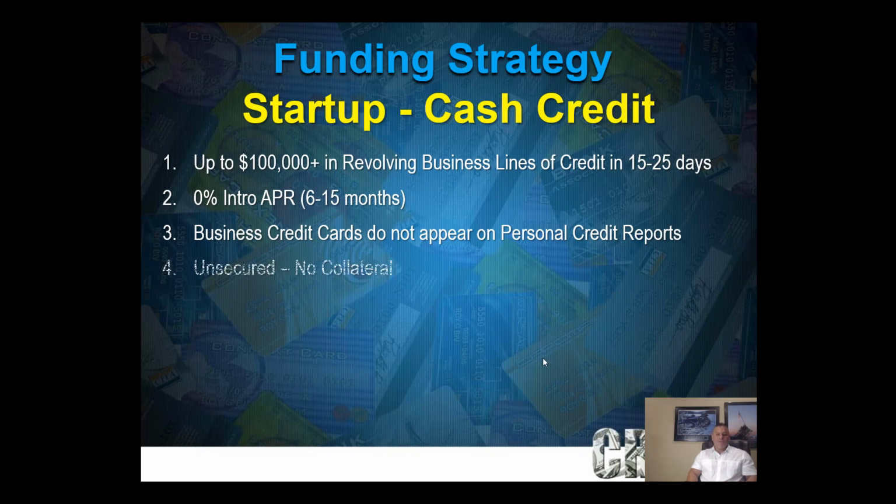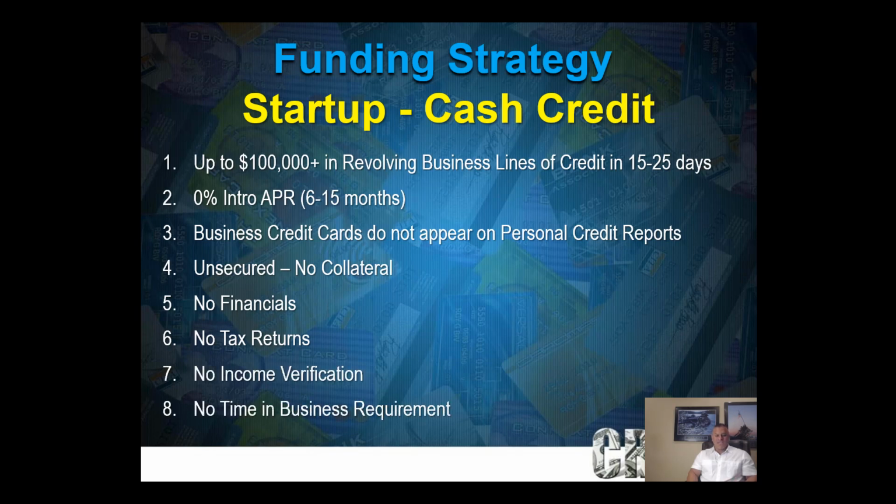Okay, so that's powerful. So this is unsecured money. There's no collateral you have to put up for these revolving lines of business credit. There's no financials you have to provide. And remember, this is for startups. So there's no tax returns you're going to be asked to provide. There's no income verification. This is a stated income program. We like to call it a no-doc program. It's the easiest form of credit to raise for a startup.